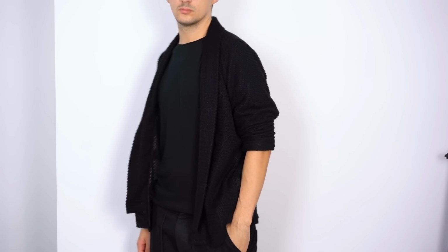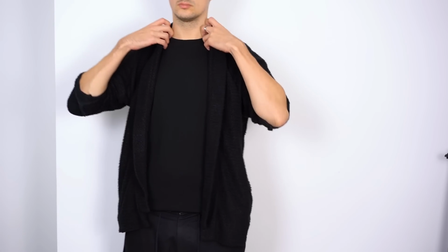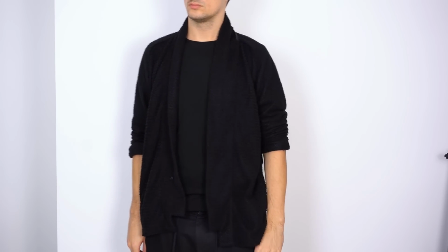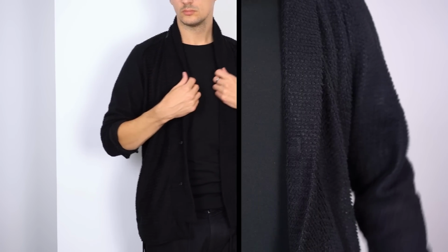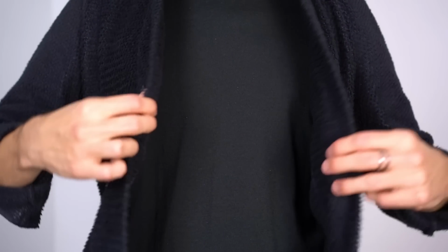The only downside of this from my experience so far is the little placket doesn't really like staying in place that well. It kind of tends to just flap out and do its own thing. It doesn't really keep that nice tight shape to it. I don't know how this could have been solved, maybe with a button down at the bottom or something to physically hold it in place.